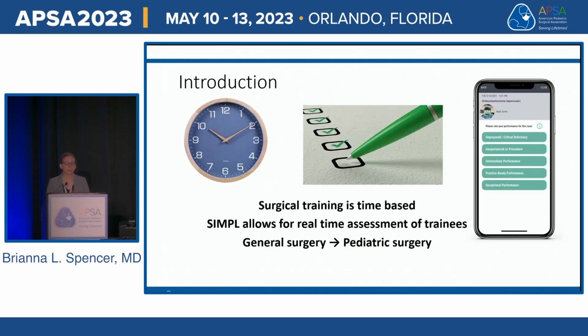Surgical training is currently time-based rather than competency-based. With duty hour restrictions, it's unclear if our residents are truly reaching competence at the completion of residency. The Society for Improving Medical Professional Learning, or SIMPLE Evaluation app, has allowed for real-time assessment and evaluation of trainees in the operating room and has been widely implemented in general surgery residencies. The SIMPLE app is also beginning to be utilized in pediatric surgery fellowships.